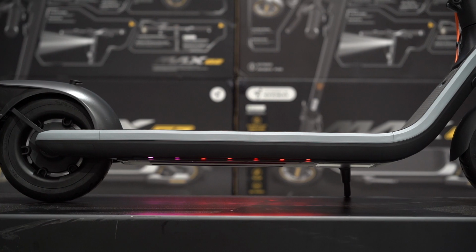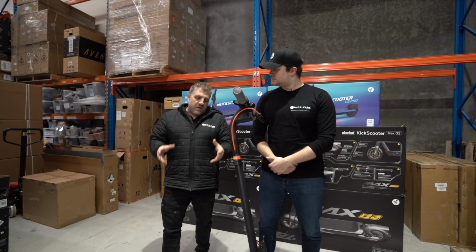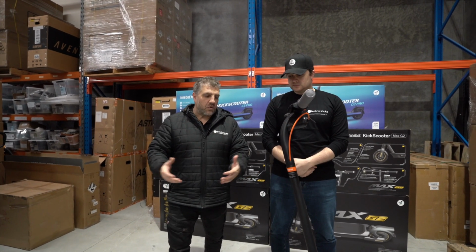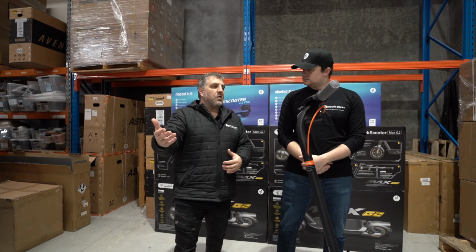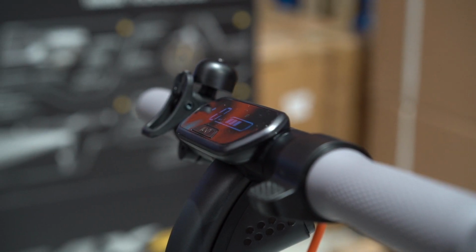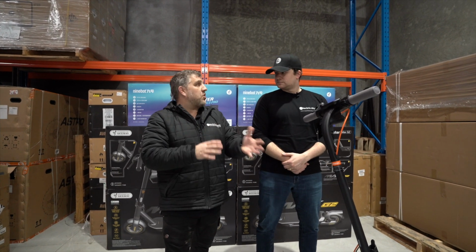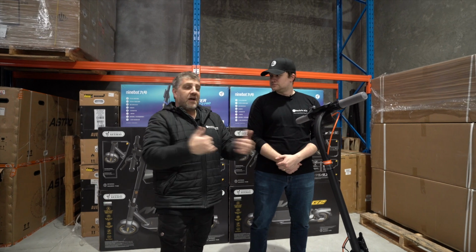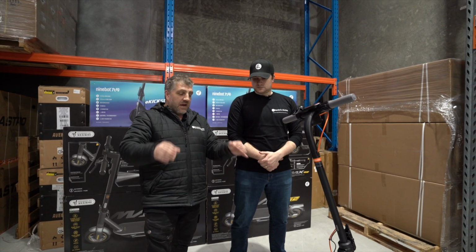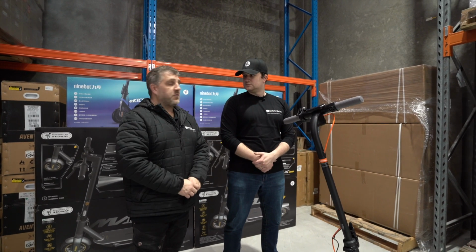So Joe, who is the ideal rider for the Segway Ninebot E2 Plus? Yeah, so the ideal rider is someone who has that last mile commute, they call it. Somewhere where it's too close to drive, yet just a little bit too far to walk. That's sort of home to the station, station to the office, or maybe you park your car about 1 kilometre away from work because it's easier, and then you do that last bit on the scooter. It's super light, it's super durable because it's a Segway, and it's the perfect scooter for those sort of commutes.